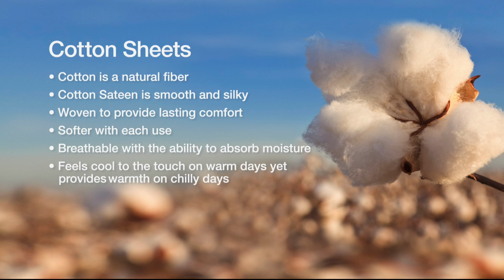We dress in cotton, and there's a reason why, because it's that natural fiber, and I hear that time and time again. That's what people love. The fact that this is a sateen weave, so it's even silkier. It's even smoother and softer against your skin. This is woven to provide the lasting comfort, that softer feel, and of course with cotton it gets better and softer every time you launder it.